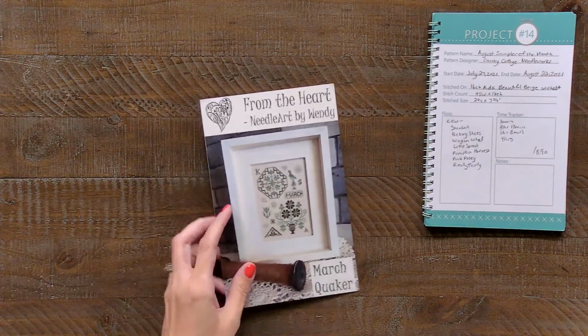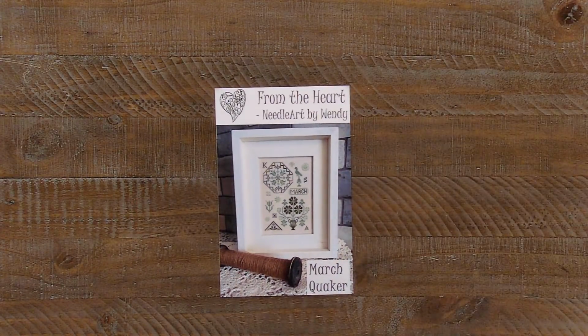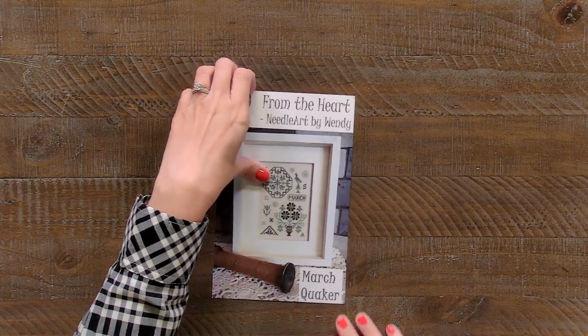I have a couple of new patterns that we picked. From the Heart, Needle Art by Wendy. She has been coming out with these Quaker patterns. So we have January and February. This is March. And I do know that February sold out. We have reordered it. It just hasn't come in yet.